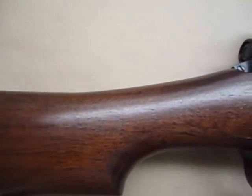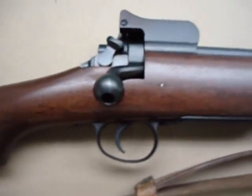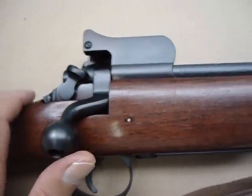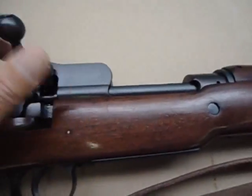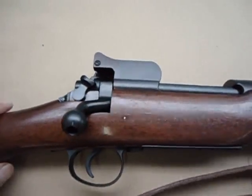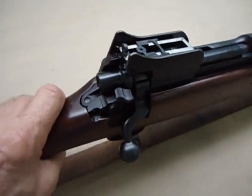So once again, the wood is just perfect, just beautiful. Now you can see that bolt handle. That's the bolt that we worked on that needed to be welded. So we got that done, we got that all welded up, and it works beautifully. I've test fired it, and she runs like a clock. So everything here is nice.